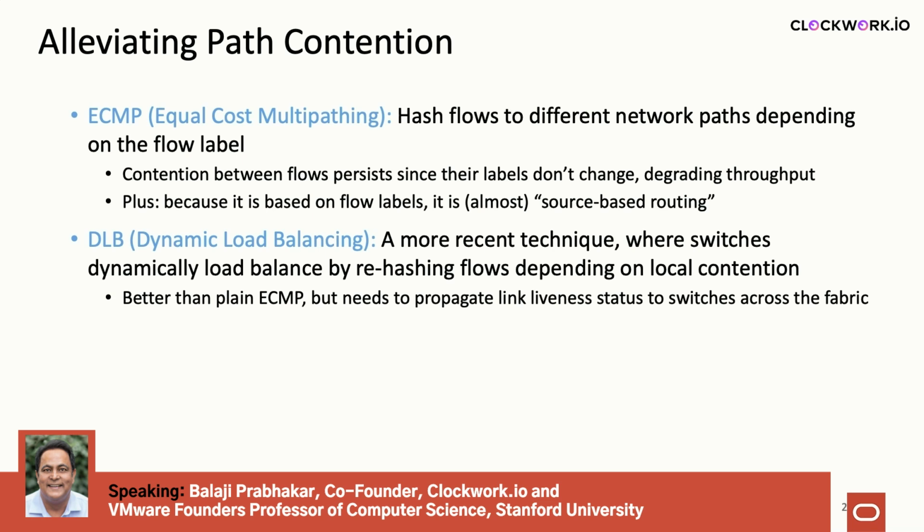It's also hash function based, so you can think of it as a dynamic version of ECMP. But one thing about DLB is that it needs to propagate the link state. In a world where links fail, the link state has to be propagated, because that switch now has diminished capacity. There are ways of doing this, but as you can imagine, with scale this sort of thing gets tricky on its own.